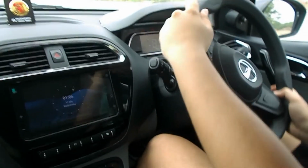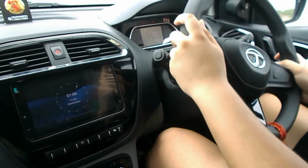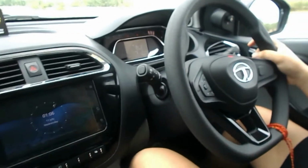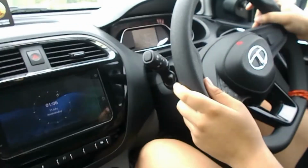Just shift into second gear, like that. You are doing a great job at driving this car, so it's easier to drive, and I hope you are just able to drive it.